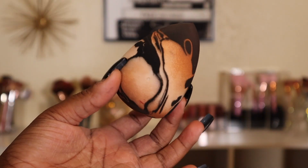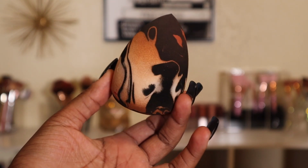And then the last product that is in my favorites this month is this sponge right here. This is the Sonja K Brush. I don't want to butcher her name, but I'm going to put it on the screen for you guys. I love this. It's so good. It's only $5. You can get it at Target. Such a big sponge too. So it covers a lot of surface area.